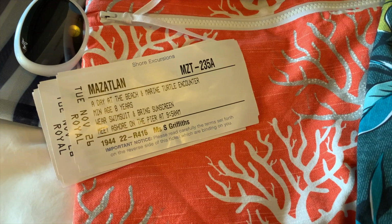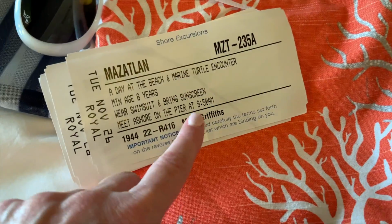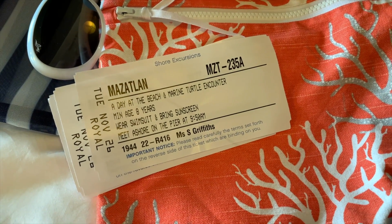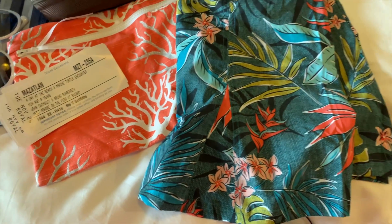So I'm going to show you what's in my shore day bag, and then we're going to get off the ship and go meet our tour guide. Definitely don't want to forget our tour ticket, so that's the first thing I'm taking with me off the ship. I usually just carry those in my hand so that I can hand them to the tour operator.